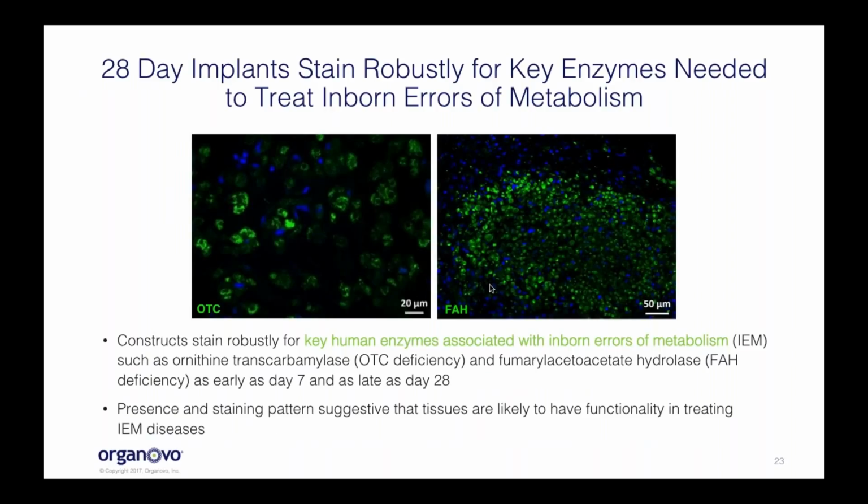We have also been interested, at least in this non-injured animal model, in what the healing looks like over the course of at least 28 days in these experiments. And so we evaluated some animals over that time course, and then looked for some additional markers in addition to the clotting cascade. We were looking at, in this case, ornithine transcarbamylase, OTC, and FAH.